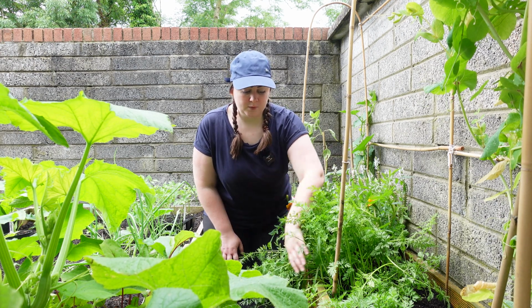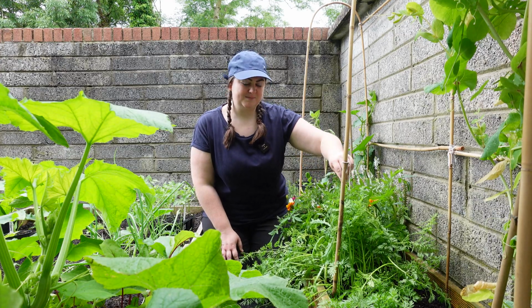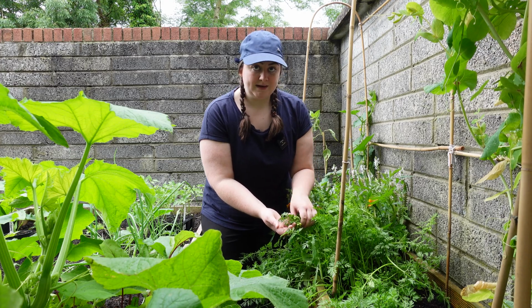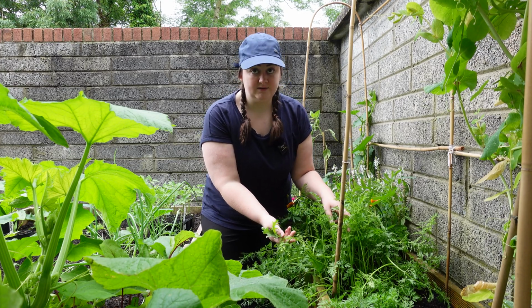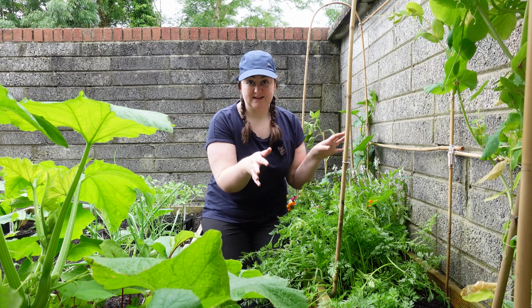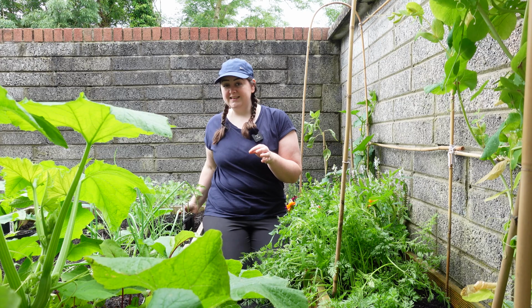So yeah, I did like 3 rows of 15 I think back then. So I'm going to pull them out. Obviously they've started to flower, so they need to come out. I'd say the one that's really after flowering is probably no good to eat. But yeah, I'll then be able to have loads of space to pop in the tomatoes.